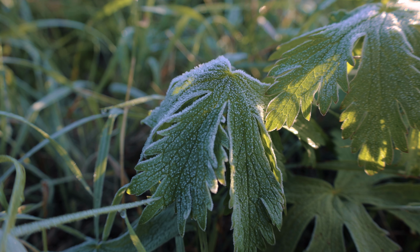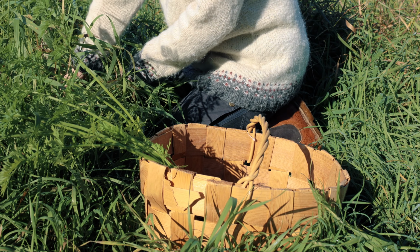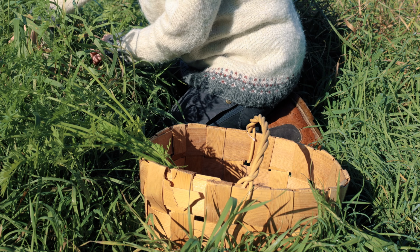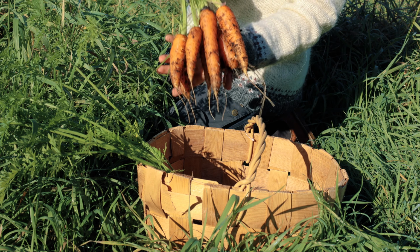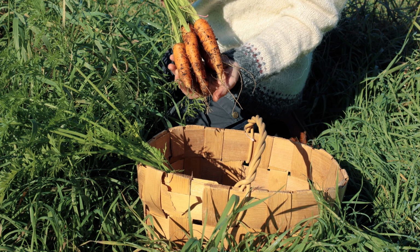Living far away, it is essential to have some food in storage in case of winter storms or long power cuts. Also, sometimes our nearest shops aren't able to sell vegetables, fruits or berries in winter time, so having those in our own storage is very important.